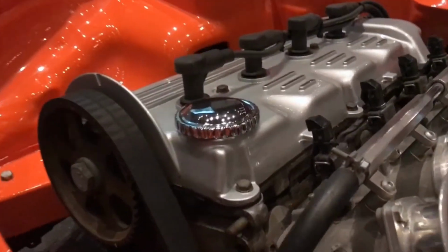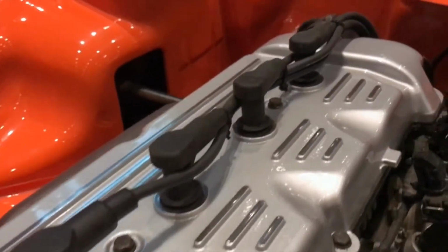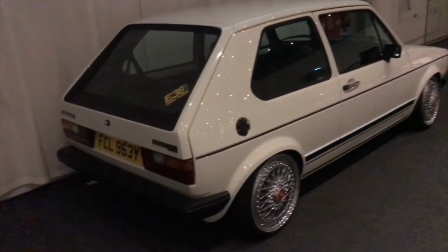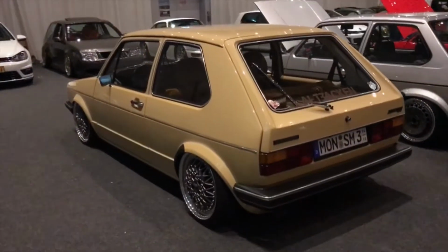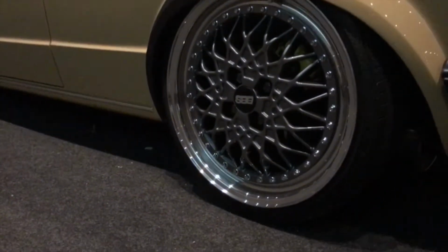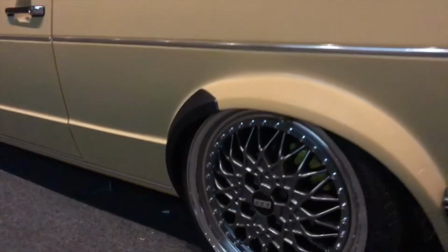So Ricoh built this valve cover for me. Powder coated it, polished it. Hi, Ricoh. Mark 1 Golf GTI from England. German Mark 1 Golf. BBS RA wheels split and made into three-piece.